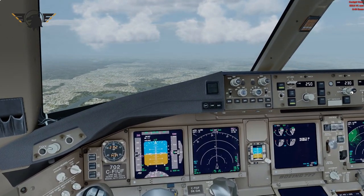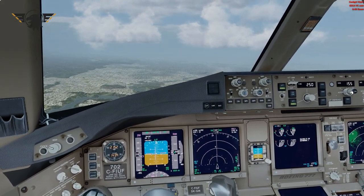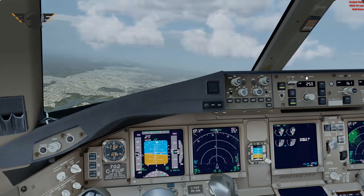Left turn heading 160, descend to 3000, Air Canada 33.